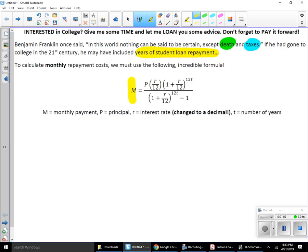So the formula for figuring out a monthly payment, this is the industry formula right here. When you take out a loan, they're going to give you a schedule that shows you how much you'll pay every month. This is the formula that they use. Note that it's ugly, but it has all the same variables as the simpler formulas we just took the test on, the APERT and the growth model. So we have P, which is our principal. That's the amount you borrow.